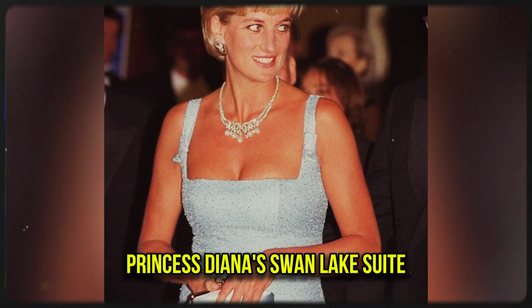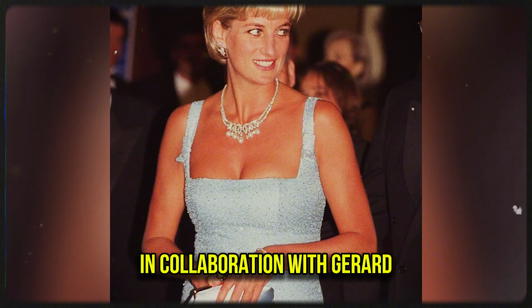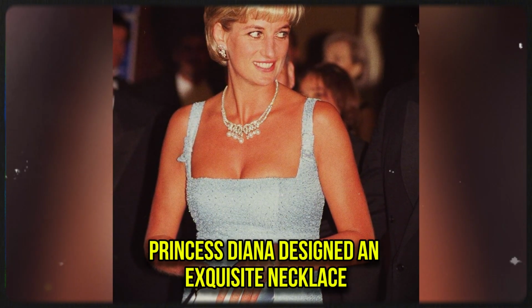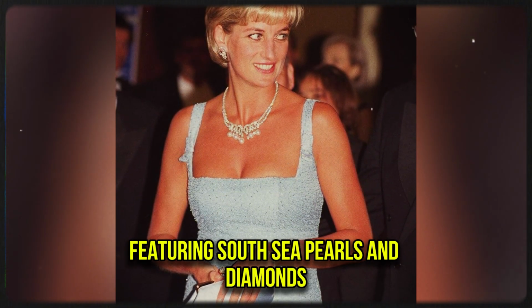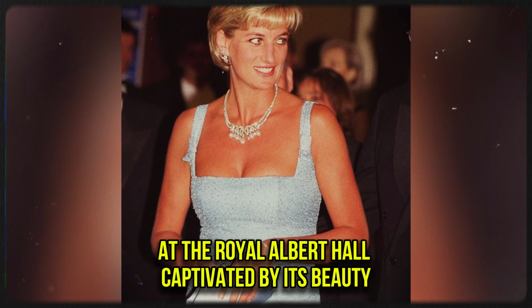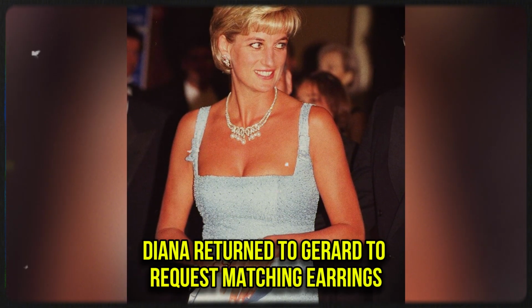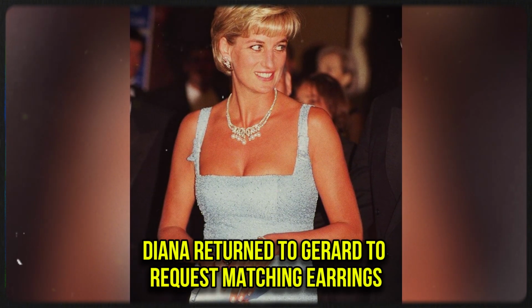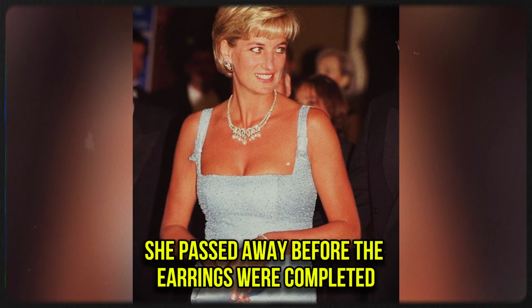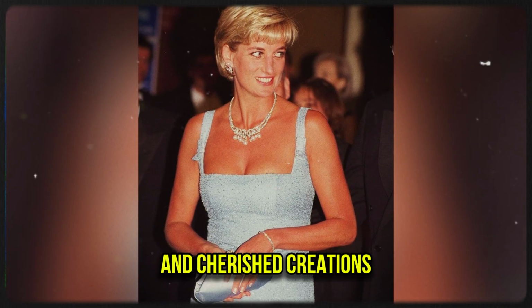Princess Diana's Swan Lake Suite. In collaboration with Garrard, Princess Diana designed an exquisite necklace featuring South Sea pearls and diamonds, which she wore to a performance of Swan Lake at the Royal Albert Hall. Captivated by its beauty, Diana returned to Garrard to request matching earrings. Tragically, she passed away before the earrings were completed, leaving the necklace as one of her most memorable and cherished creations.